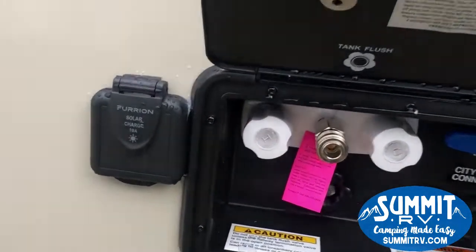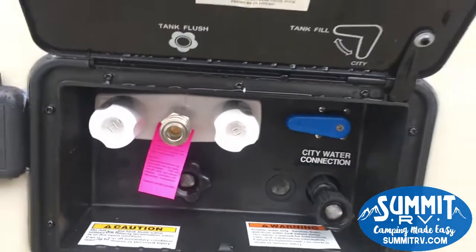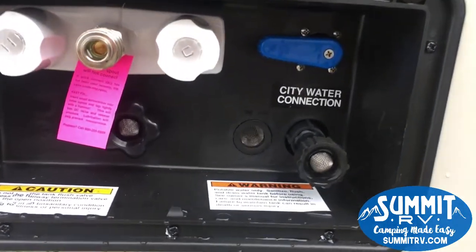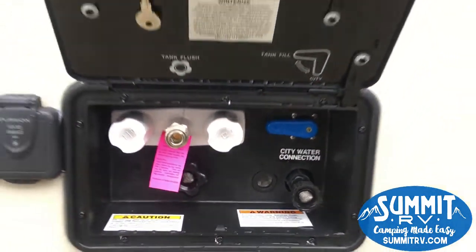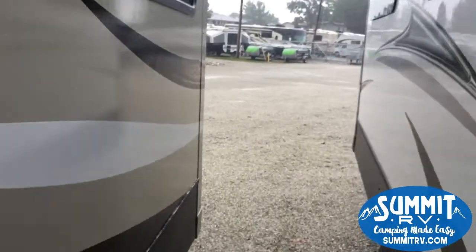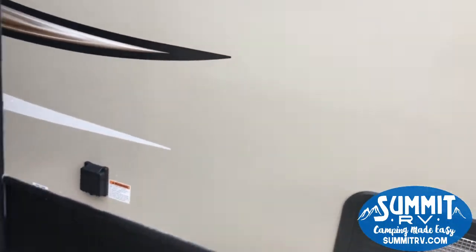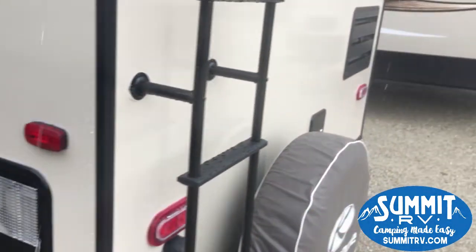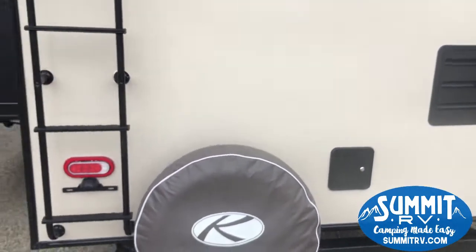Over here you have a spot for solar connection, and then here's your docking station where you can have your outside shower, black tank flush, all the things you're looking for in a trailer like this. Here on the back, this is where you connect your electrical hose. Great place to have it right there on the rear, where a lot of campgrounds are going to have your electric hookup real close by.